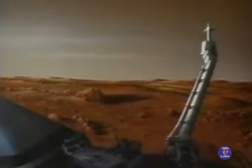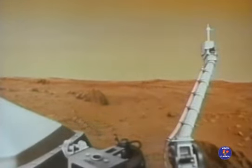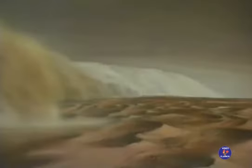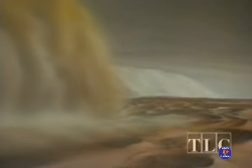Within weeks of each other, Vikings 1 and 2 had soft landed on the surface. This is what they found. A lifeless desert, rusted red by iron oxide. Midday temperature minus 20 degrees Fahrenheit. Atmosphere, carbon dioxide, 150 times thinner than Earth. What they didn't see, the great dust storms that blow up periodically on Mars.